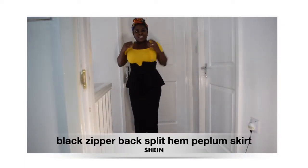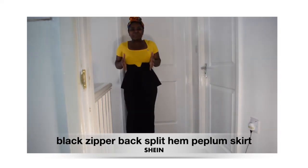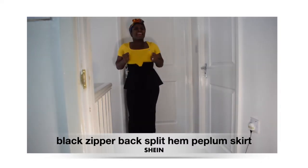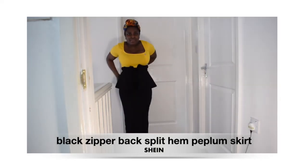Right, so the next outfit is from SHEIN. I really, really love the skirt. This top I bought 3-4 months ago from Dorothy Perkins.